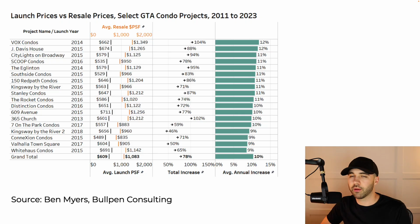Here's another render. And what I wanted to quickly look at was appreciation between pre-construction purchase and what the values are today on the resale market for a couple of buildings in Etobicoke. So you look on this chart very clearly, anybody who bought pre-construction in the last decade has done amazingly well. But of course, a lot of these acquisition dates are in 2013, 2014, etc. So of course, if you bought real estate 10 years ago, you did really well.